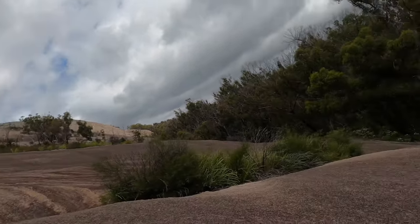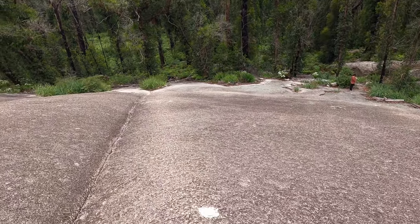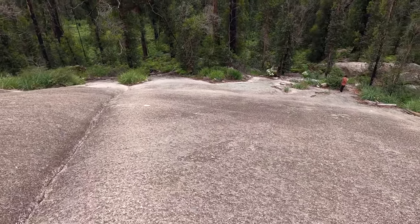Cool. Righto, well we're going to hit the road. I'm nearly back down now. There's Rita, she's down there. And I'll follow my white dots and we'll get out of here.